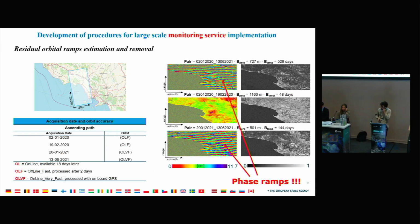Okay, let's move to another problem. That is not a problem of the sensor of the constellation, but actually maybe it's a problem of the ground segment that releases several kinds of orbit. I mean, in some cases, we have a big problem with a low accuracy of the state vector.